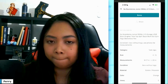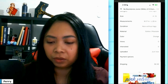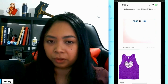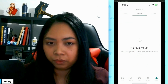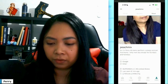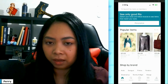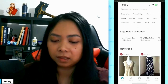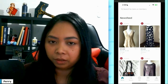Galleries, let's see. Just now, doesn't show you payment option. I don't know how it would look like on somebody who's looking at the profile. And then reviews, obviously I don't have any reviews. Okay, verified info, email or Google. Okay, so yeah, listing in Vinted is very straightforward. So let's take a look at what other people are doing.